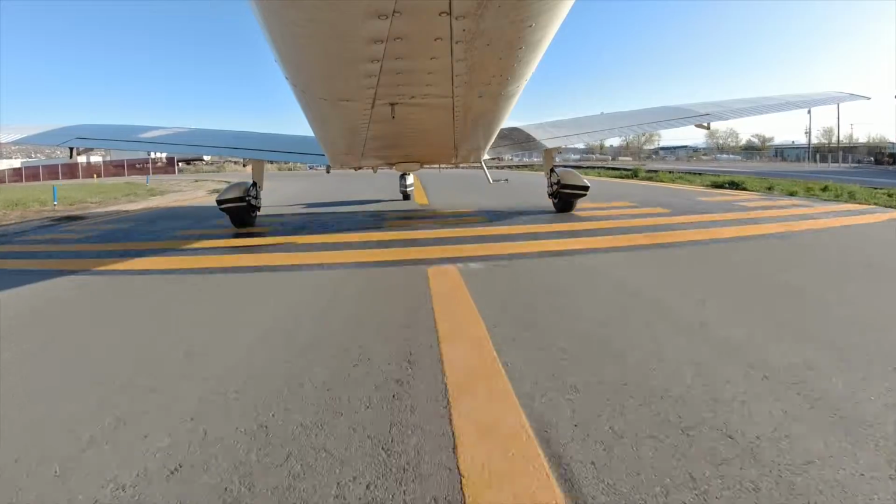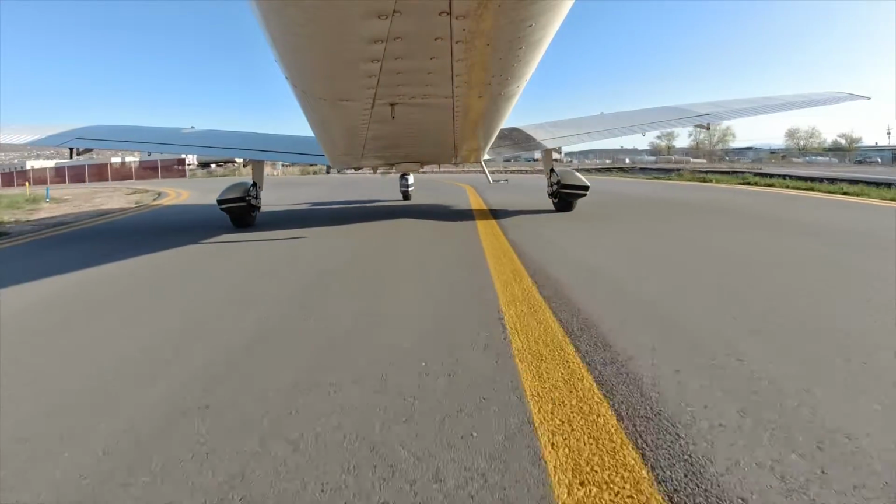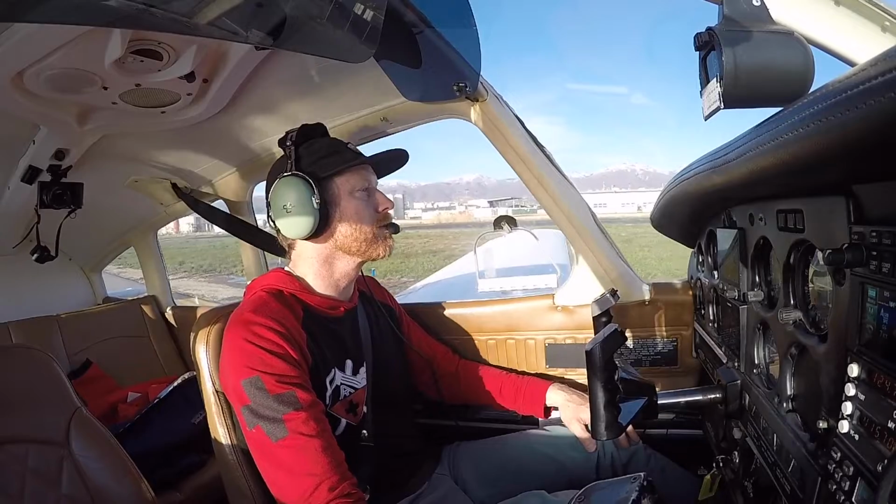Sky Park traffic, Mooney 6769 uniform. Over Lagoon 5500, maneuvering Sky Park.